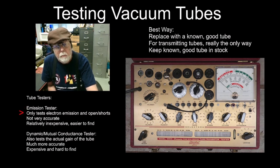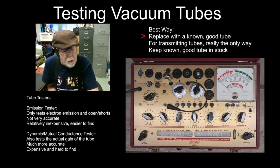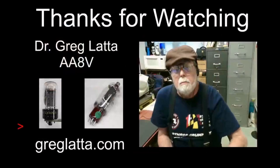Tube testers, if you can get hold of a dynamic tester, get it. Most of the tube testers out there aren't very accurate. They only test whether it can put out electrons, and they're not very reliable. Okay, they're not very reliable, but they can help you out. Much better is a Hickok. It actually uses the tube to amplify. They are far more accurate, but still the best way is to replace it with a known good tube. Okay? And I think that's it.